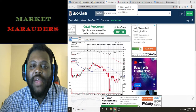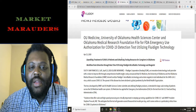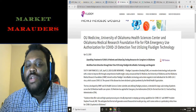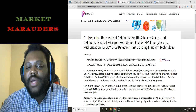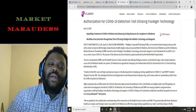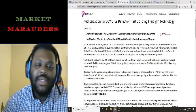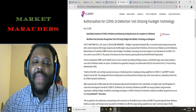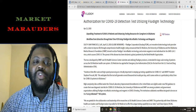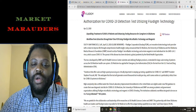So jumping into some information for them, it says that OU Medicine, University of Oklahoma Health Science Center, and Oklahoma Medical Research Foundation filed for the FDA emergency use authorization of early detection testing using this company's technology. So basically, they're finding a way for testing. They're making testing kits. There are a lot of companies that make testing kits and things of that nature. If it's approved by the FDA, I think this company will definitely begin to be more lucrative.